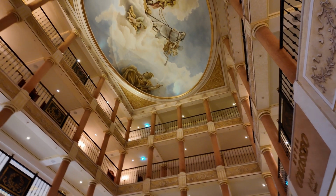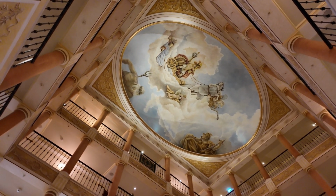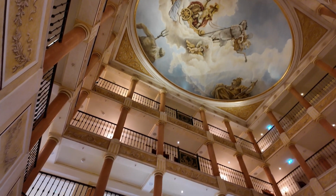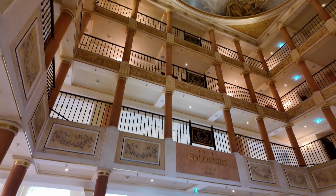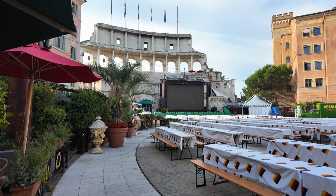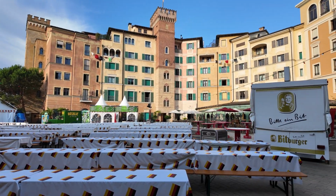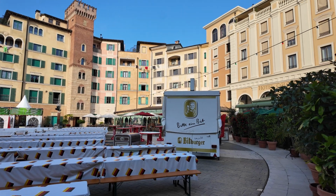Checked into the beautiful Hotel Coloseo. This is the lobby. Just gorgeous. This hotel is what dreams are made of.